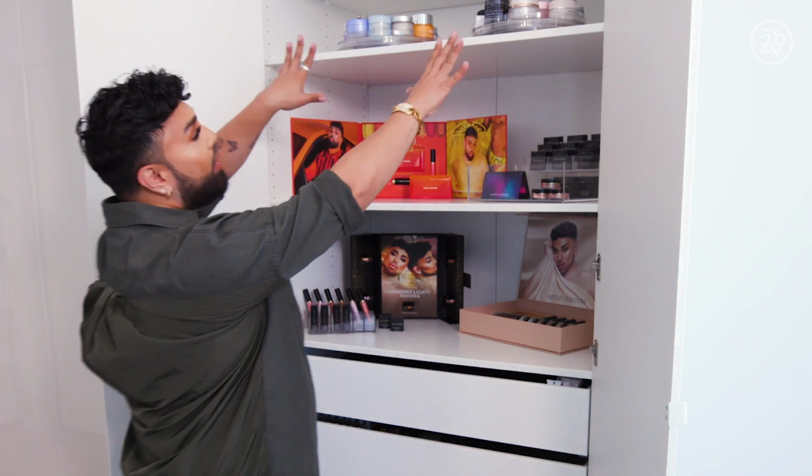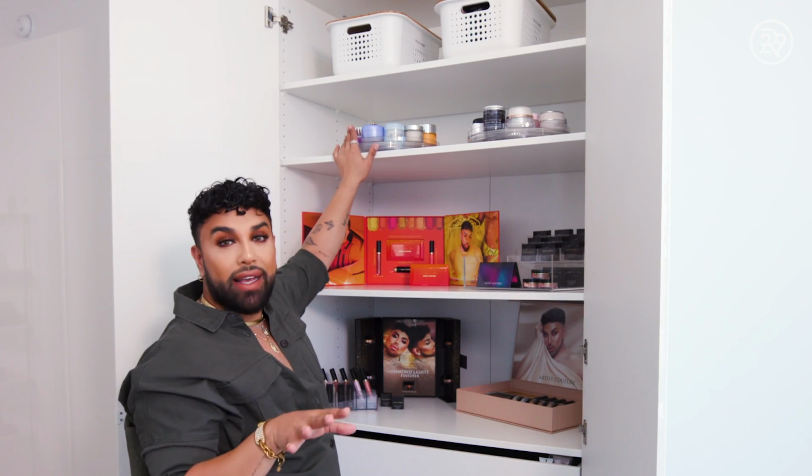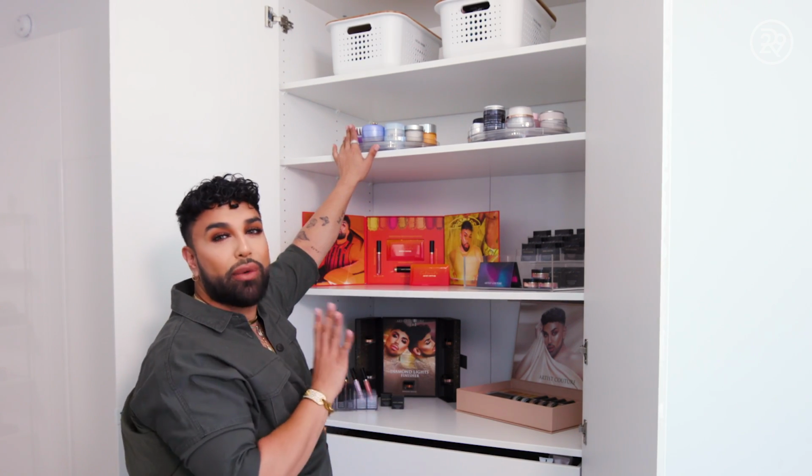Up here, we have a little bit of skincare, and I love that I have them on these wheels. I had this incredible company named Reorganize come through and do my drawers, and they really helped me figure out the best way to make sure that everything was accessible, but still aesthetically really beautiful.